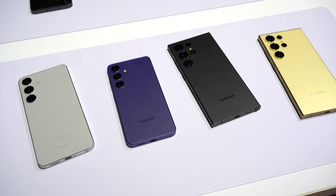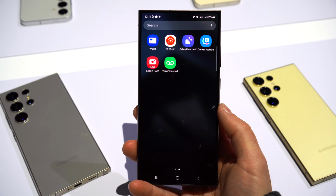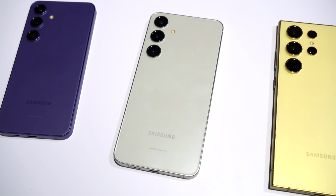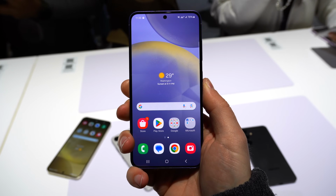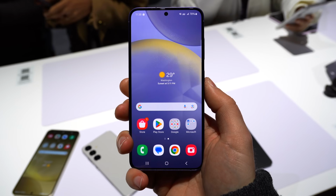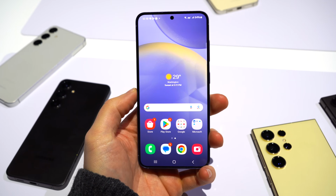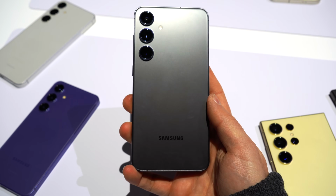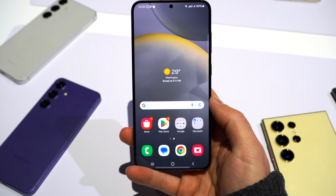As far as the rest of the technical specs, all three phones are powered by the new Qualcomm Snapdragon 8 Gen 3 chipset. The S24 has 8 GB of RAM, while the S24 Plus and S24 Ultra have 12 GB of RAM. And all three phones have dynamic LTPO AMOLED 2X displays with an adaptive 120Hz refresh rate. One important distinction, though, is that the regular S24's resolution remains at 2430 by 1080. The S24 Plus, on the other hand, now has a Quad HD display, the full 3088 by 1440, cramming in a crazy 509 pixels per inch.